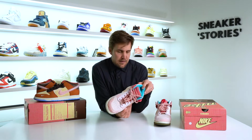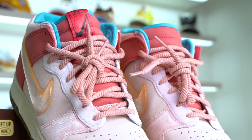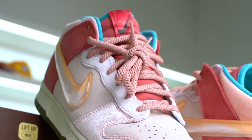Now, I want to go back to another difference between the two pairs, and that comes down to the laces. Nike are calling this the round twisted poly laces that are provided with the shoe. They are an incredible set of laces. They add a lot of weight to the top of the shoe. They're just chunky. The coloring is really cool. It's just something completely different.